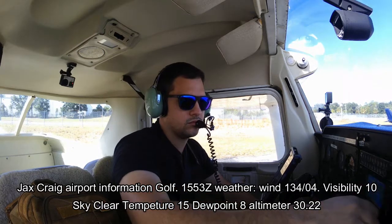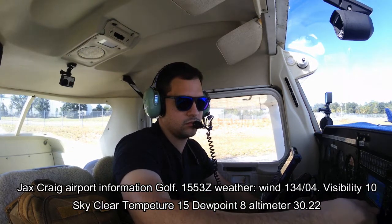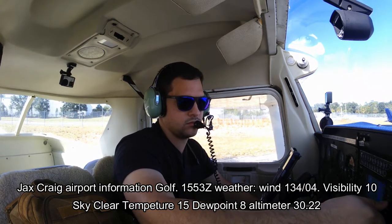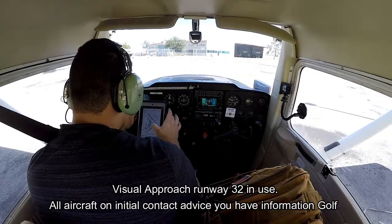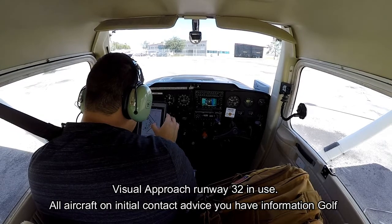Jacksonville Craig Airport information Golf, 1553 Zulu weather, wind 340 at 4, visibility 10, sky clear, temperature 15, dew point 8, altimeter 3022. Visual approach runway 32 in use, all aircraft on initial contact advise you have information Golf.